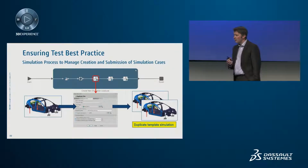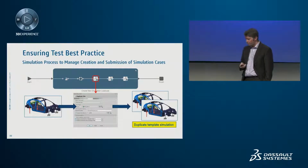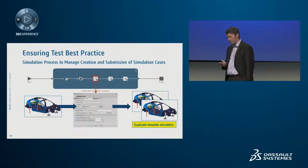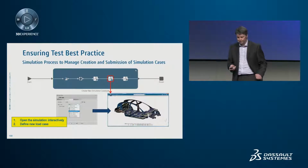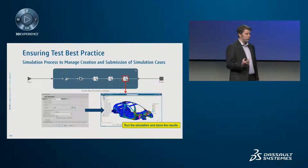I can run activities which will allow me to copy data objects from the database and reuse them, such as a simulation template, to enable me to just use a simulation that maybe Srinivas or his colleagues have built. I can run interactive tasks which will allow the user then to take that copied data and make edits to build the new load case. And my final activity will then be to run the simulation and manage the simulation results on the database.